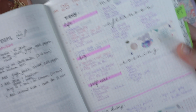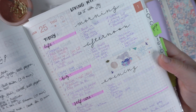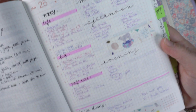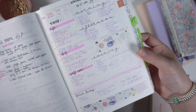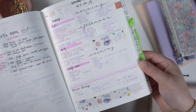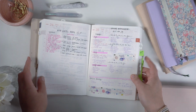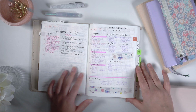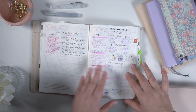So as you can see here, the color changes. It goes from pink, orange to blue, purple, and back. And it just adds such a cool, I don't know, this is my favorite page, because then it matches perfectly with this sticker, and I am obsessed with it. So if I had this washi tape, I would repurchase it. She gave me a little sample of what she had, and I really loved it a lot.